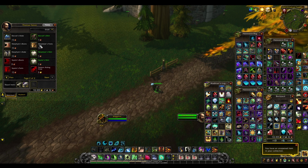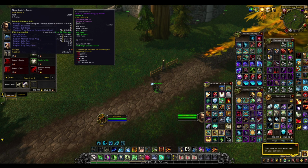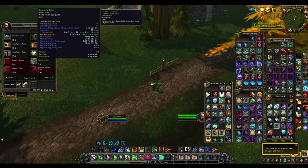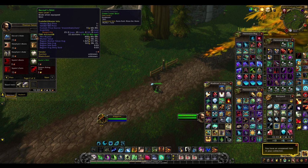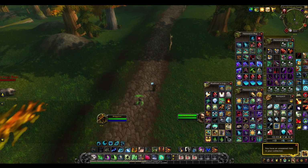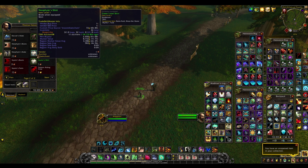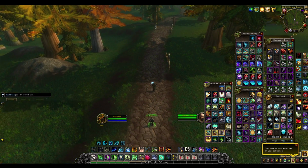Again, these pants go for 2,000, but then region market value is 5,000. So if you're on a lower population server or something, you could get a lot of gold for some of these. So I would just buy a lot of them out when you come here. You can always put them in your bank or whatever, and yeah, the neophytes, that's 8,000 gold market value. So all of these can sell really well.